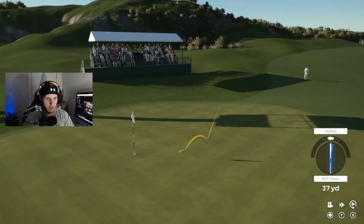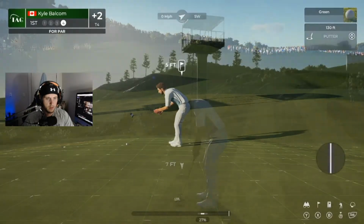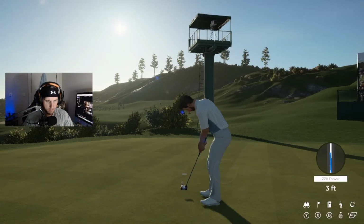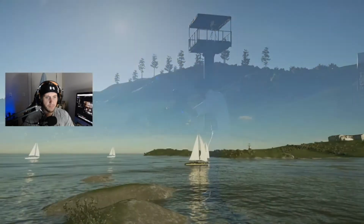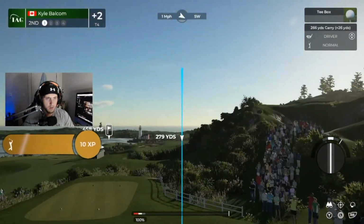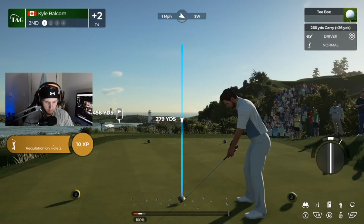Should be really good. Nice. Yeah, you hit a beauty, didn't you? Yes, I did. 5 feet coming up to the cup. That starts off on a good line. Sitting at 2 over for the event. All right, and there it is. We still have a par chance on this one.